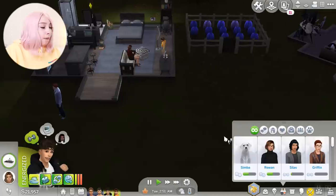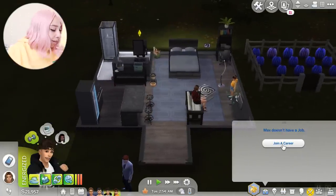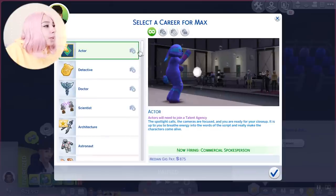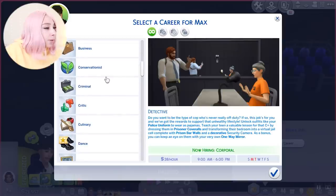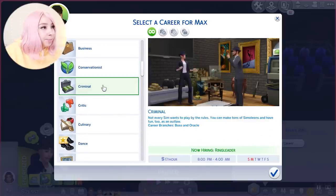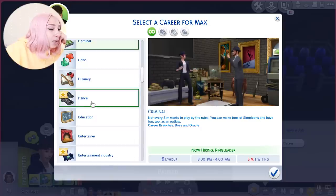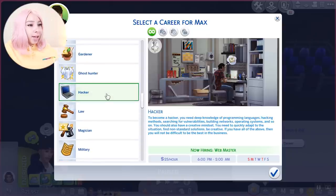Are you broken? Okay. I think it's time Max gets a job. He can't just freeload around here now that he's not a teen anymore. So, his career, I'm guessing, will have to be something with mischief. So, the criminal career, man, I don't like that for him. I don't like that for him at all. I don't think we're gonna do that one. Maybe he could be a hacker. Because that's like mischief. Yeah, okay, let's make him a hacker. I think that suits him.